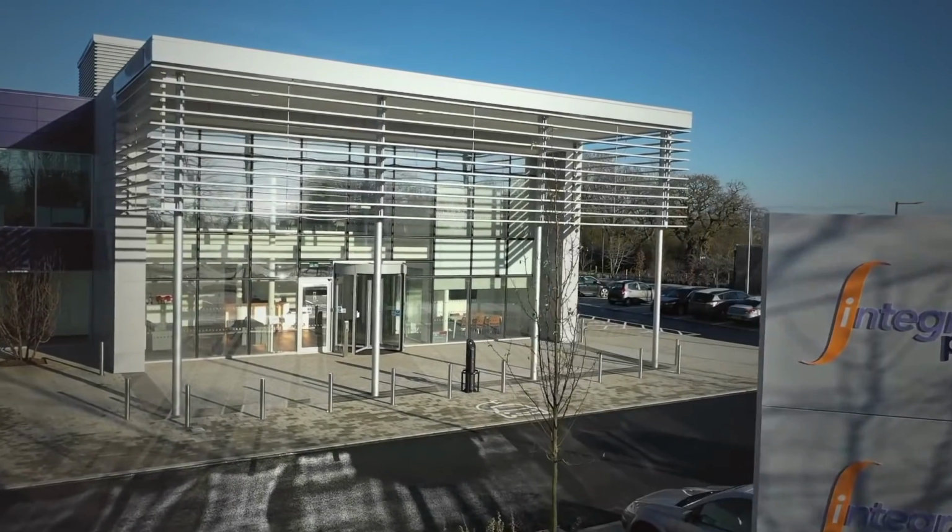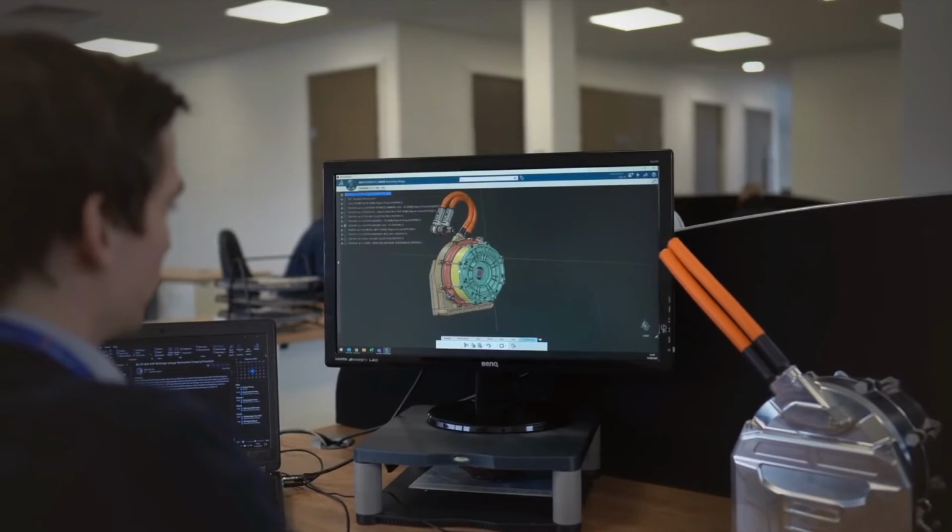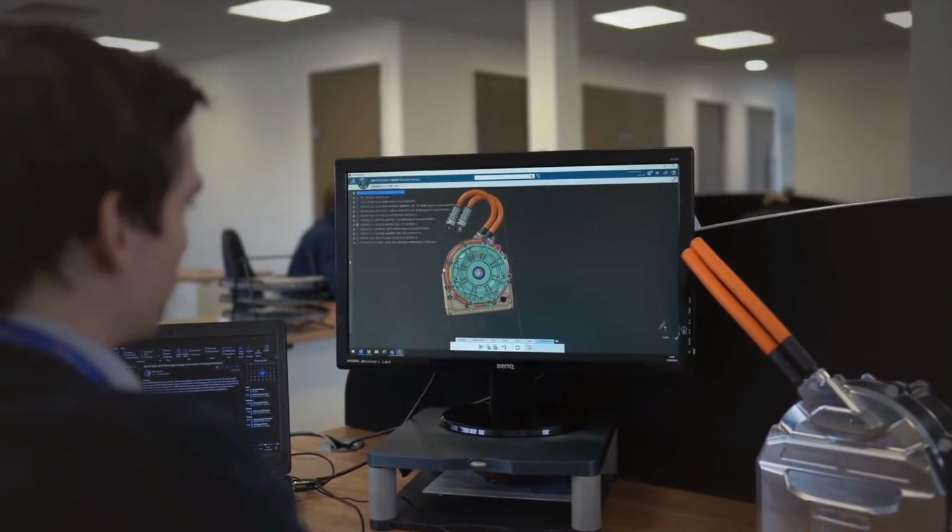Integral Powertrain's role in the TE1 project is to provide a bespoke, highly integrated motor and inverter for the TE1 prototype. And of course, we're working really closely with the chassis and powertrain design guys at Triumph to achieve just that. One of the most important things for a motorcycle is, of course, mass.